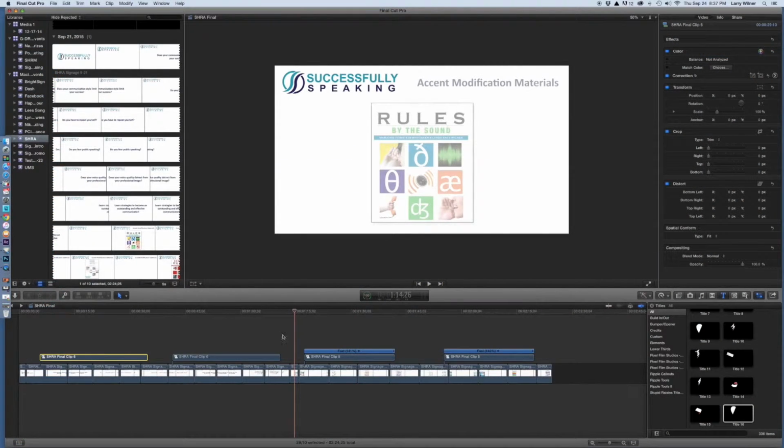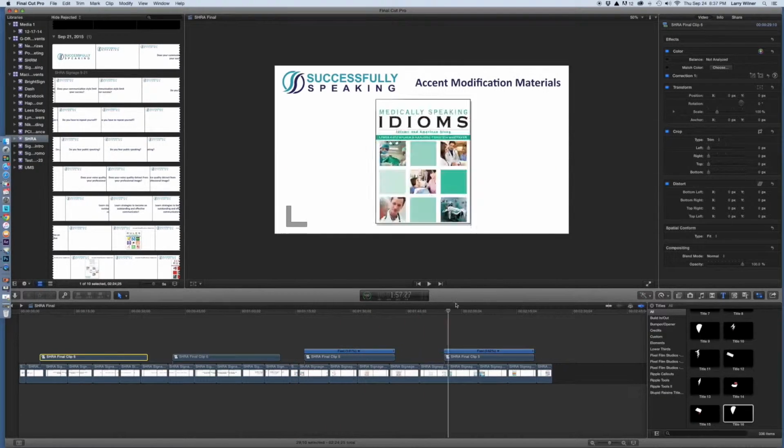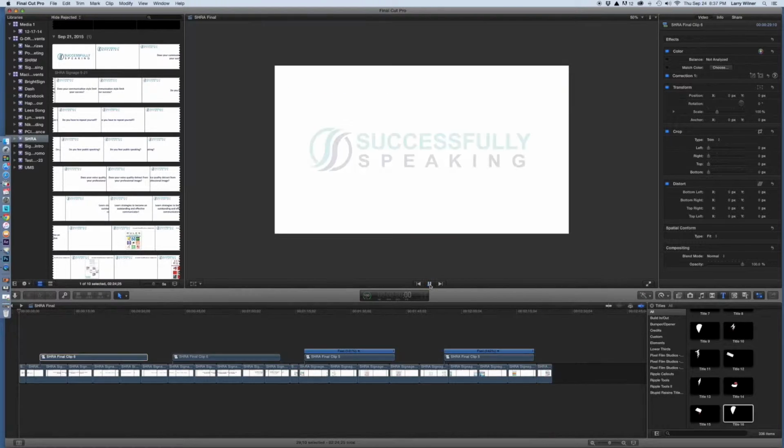When the Keynote presentation is finished, we use Apple's Final Cut Pro 10 to fine-tune the editing. This allows us to adjust all the timing and final transitions.